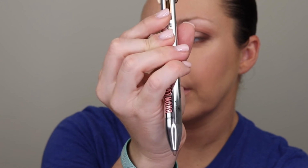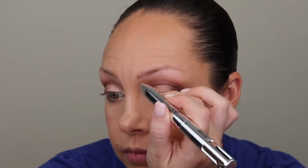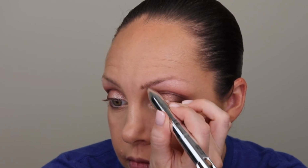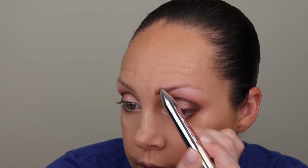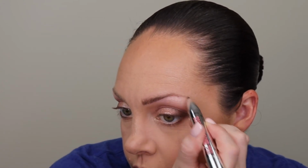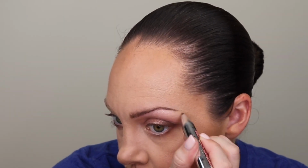Here goes nothing. So you push down the shade that you want, and then you twist it on one of those old school, like 4 different types of pencils or pens. That's what this does. Now I'm going to switch over to the darker shade for the tail. That's about the shape that I want. Does it always go that way?